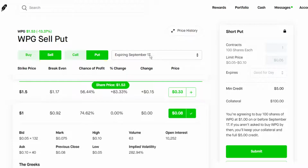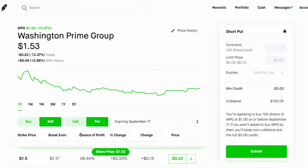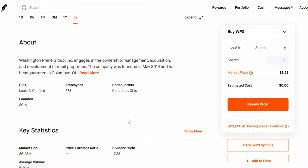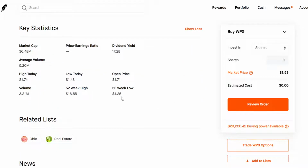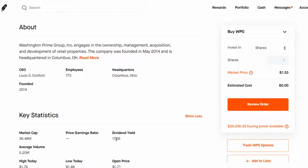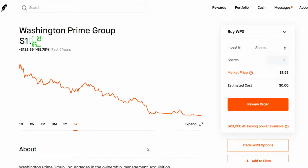I'm definitely looking forward to selling a cash secured put on this stock, but of course I'm not going to be putting too much money into it. It's definitely risky. Implied volatility is very high. It's definitely a risky stock, and it can continue on this bear trend that it's going through right now. But the good news is it's never seen below $1 in its price. Lowest is actually around $1.25. So it's very risky. Dividend yield is 17%, which is kind of concerning. But overall, I do think if you play some cash secured puts, you should be pretty good.